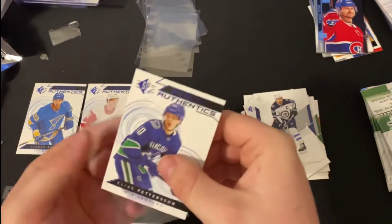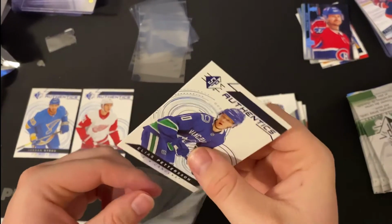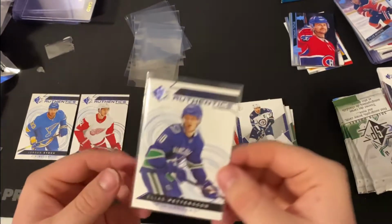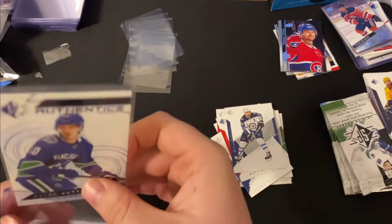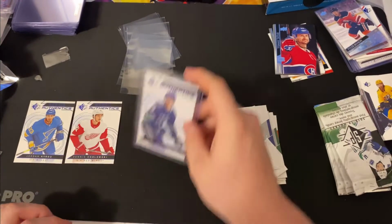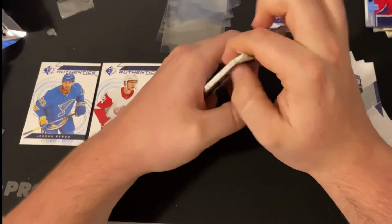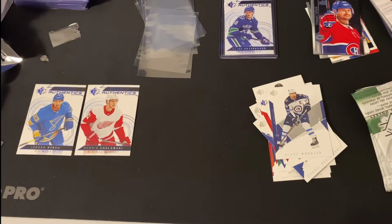We got an SB rookie authentic Elias Pettersson. Can I get him in the sleeve? Thanks. Elias Pettersson. Do you imagine if that was his future watch? That would be amazing. Next pack. Still, that's a nice card. Very valuable card. The price will be shown.